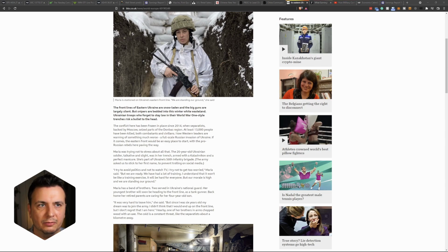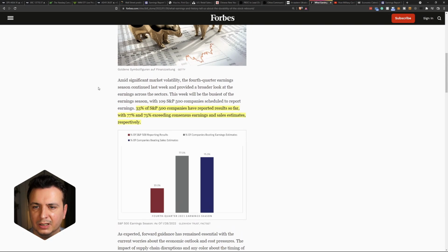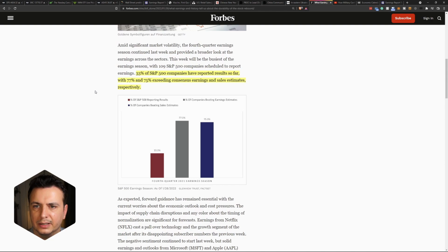However, earnings have been very strong, stronger than analysts had been expecting. I've highlighted a statement here. 33% of the S&P 500 companies have reported results so far, and 3/4 of them are exceeding the consensus for earnings and sales. This was something that I mentioned, I think, towards the end of Q4 last year. Analysts had been overly pessimistic when it comes to their growth outlook for companies, which translates into economies around the world. I think that this is starting to put a bottom under the market.